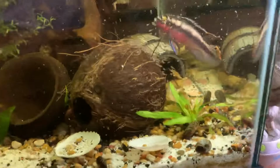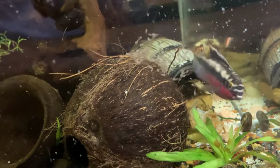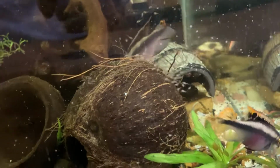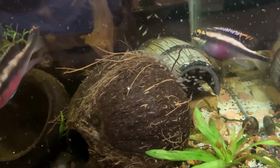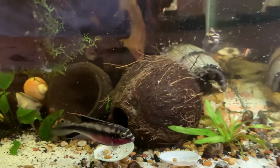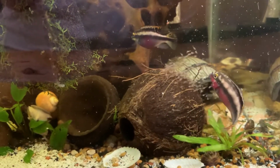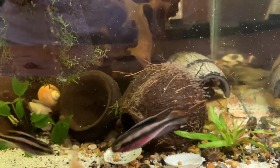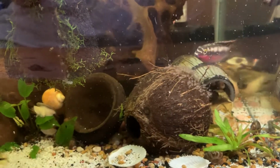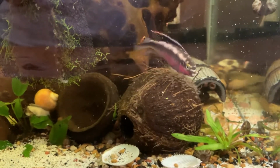See if I can get any closer to the passel of babies on top of the coconut. Look at all those little babies. I thought they had spawned again, but I wasn't 100% sure. And they had. They changed their spawn location this time. Interesting. Probably the corner is easier to defend than where they were before. And I've got some juveniles left from the first spawn.